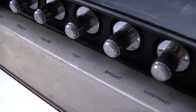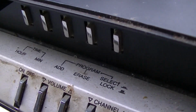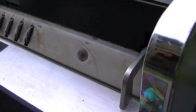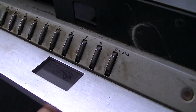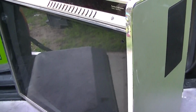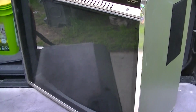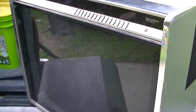Sharpness, contrast, bright, tint, color, treble, bass. This is definitely one of their high-end sets. So you got the little remote window there, and this set is very heavy. This is about right at the limit of what I can pick up by myself comfortably and throw in the back of the car here. So I would say this is around 125, 140, somewhere in there. It's very heavy. It's got a heavy smoked safety glass in the front.